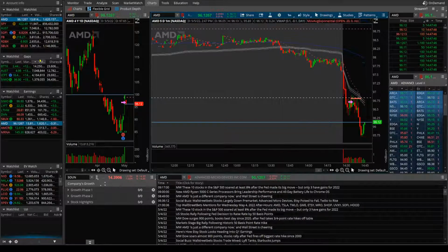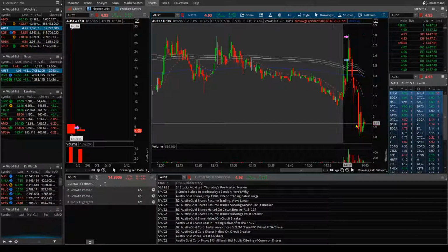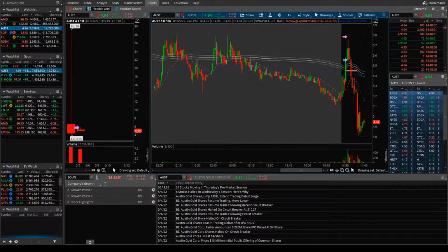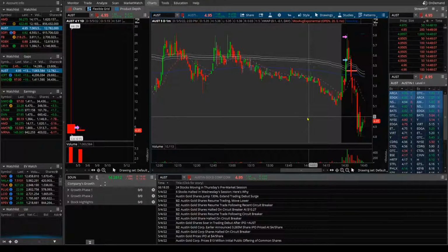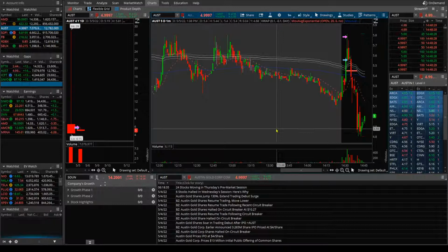AUST is also looking decent for a possible short right about now, under 5. I'm going to look to short the AUST, guys. So no, I don't think I can short it though. That's the thing. No, I can't short it. Let me check my CFDs. But if anybody could short this, I think it's a nice area to short.